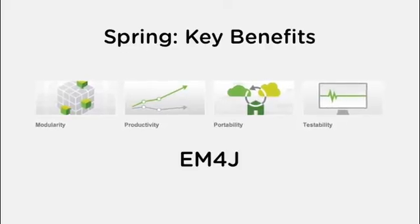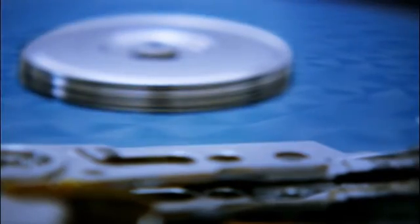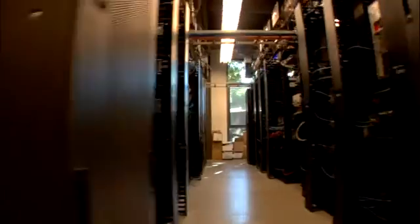One, because it's a very lightweight container. Another important thing is EM4J combined with TC Server because we use a lot of Spring patterns. Spring MVC is part of the solution. And this entire solution is virtualized. So we use App Director to create templates. So as seasonality comes and goes, we can spin up app servers, web servers, and GemFire nodes.